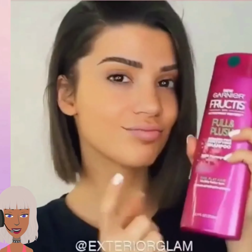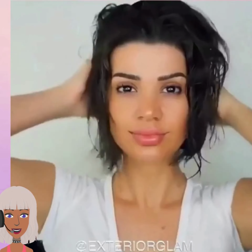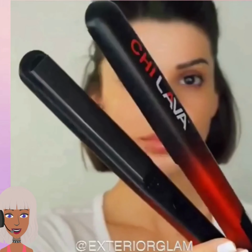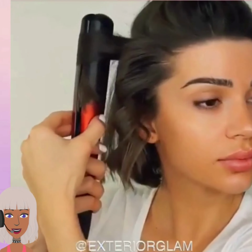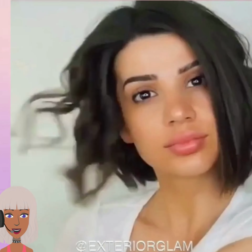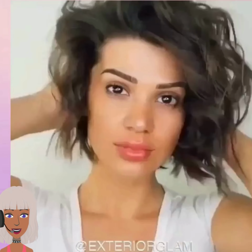So then we see how to curl and style a bob. Exterior Glam is one of my favorite influencers to follow for hair tips as far as like short hairstyling and things of that nature. She has a bob like always and it just looks perfectly polished and amazing. So she's simply adding some curls here with a flat iron. And she was able to create this really pretty textured bob look.